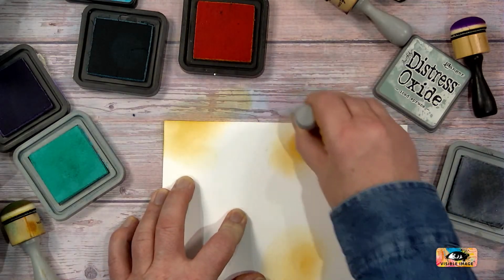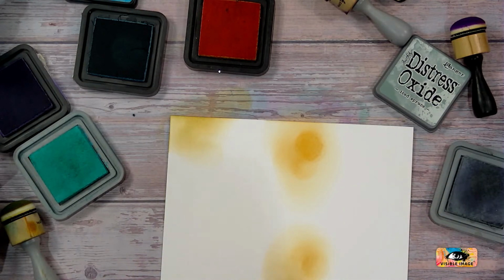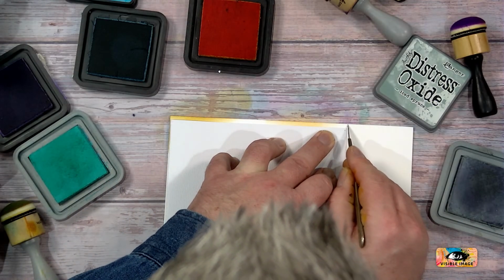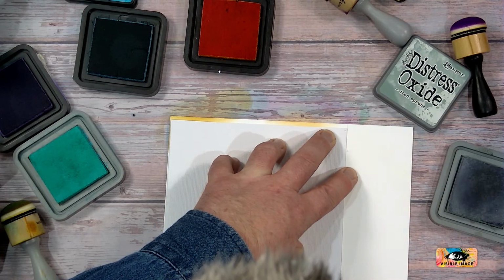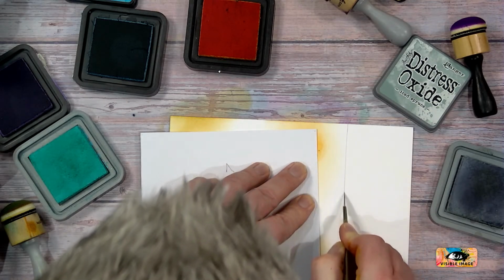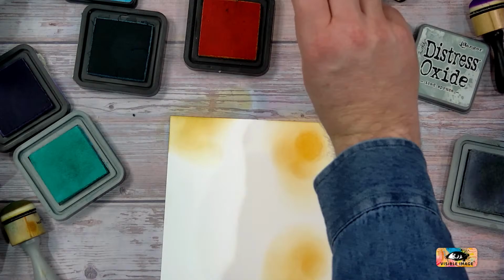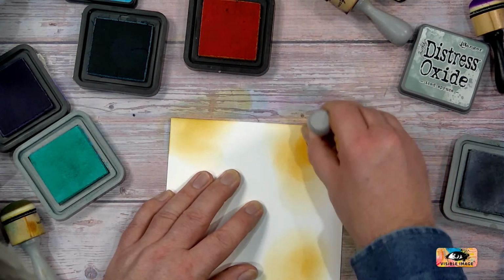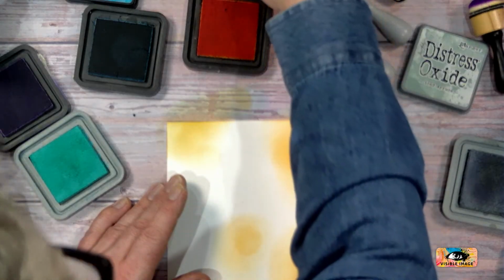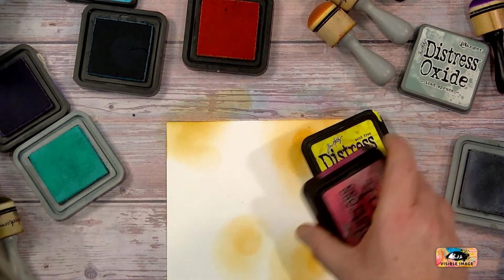Whoops. Tell you what I need to do. I need to cut that down. Just measure that up for my card. Right. Let's see what we're doing now. An orange or mustard yellow. Yeah, well, it might be something like that now. We'll see how that goes. Orange. Where's my mustard yellow? Aha. Mustard yellow.